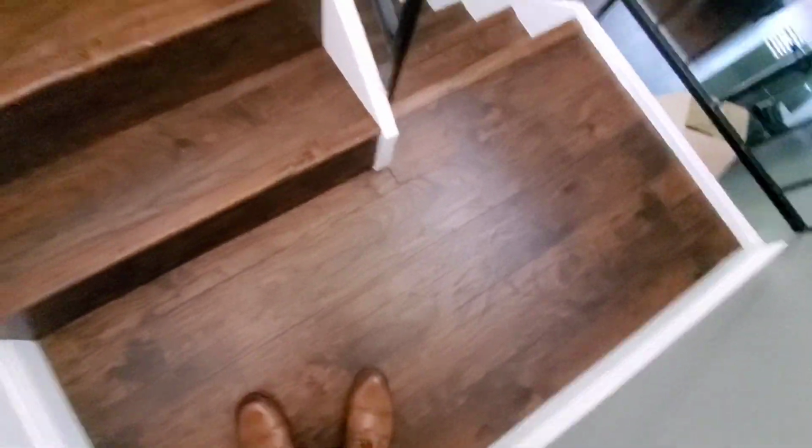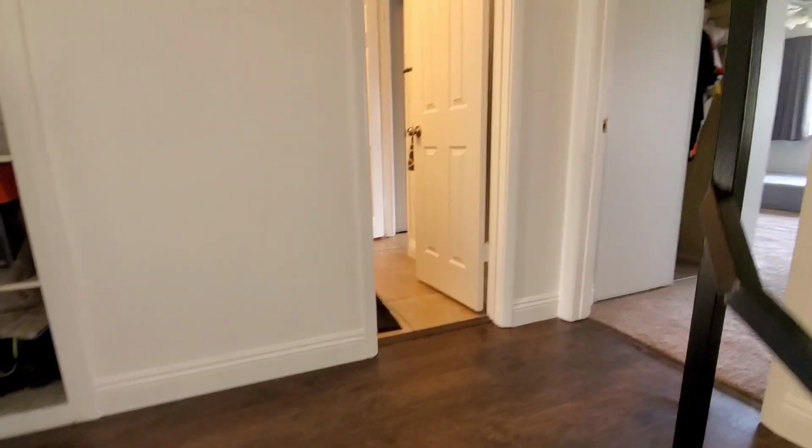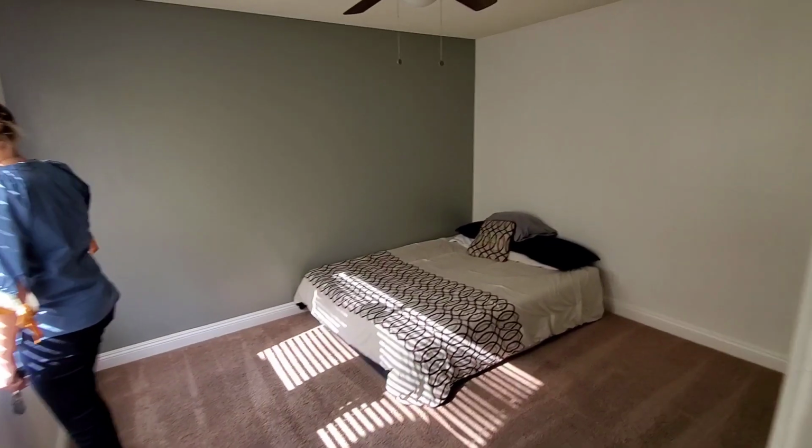The house was built in 1981. You can kind of tell by those glass blocks. This feels weird. I like my boots. This is really squishy. You can see the roof. Closet. Yeah, it's a single man living here. Storage. Little bedroom. Good sized closet.